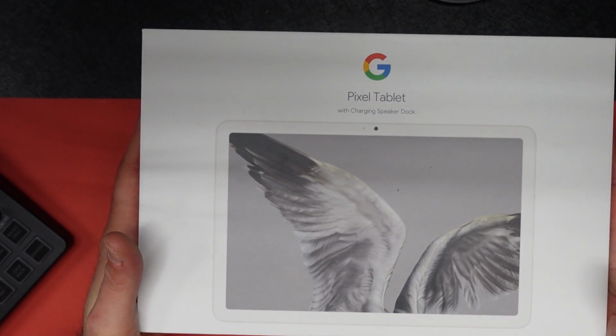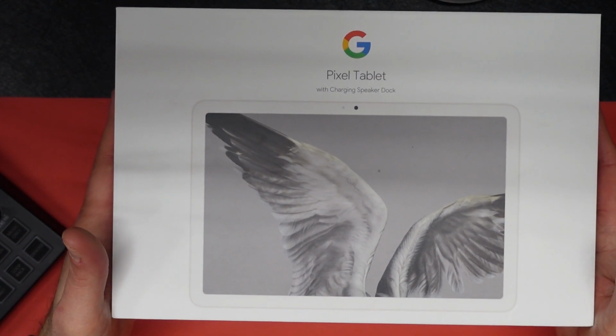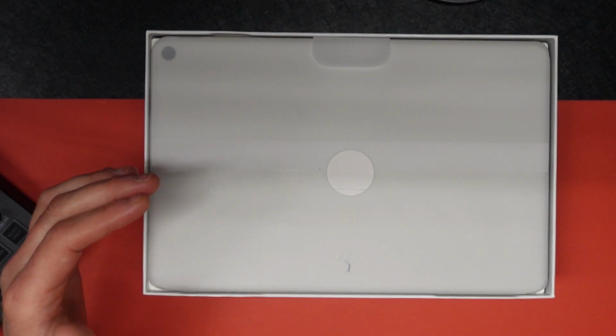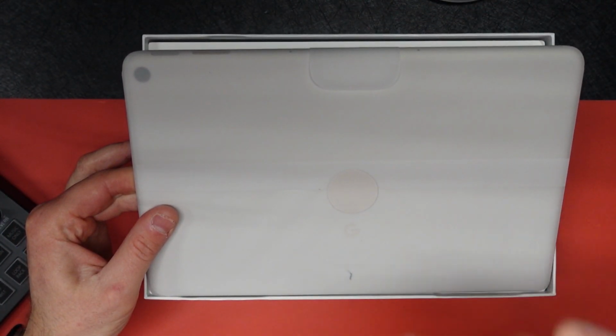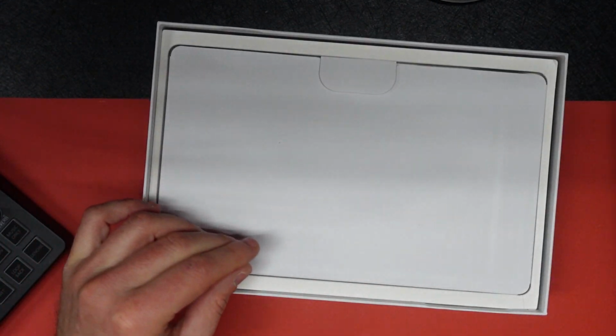And I think that's what Google's trying here. They're not trying to be your typical let's kill everything with specs and annihilate the competition. Let's make a tablet that people actually want to use. And with Google software and AI, this thing is bound to be pretty terrific in my opinion.